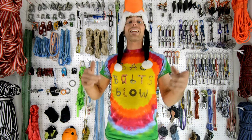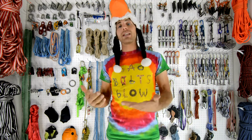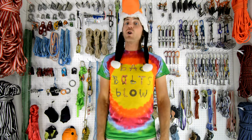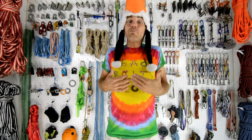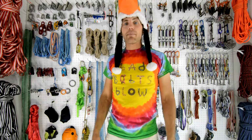Okay, something that I don't like about this anchor is that it's a one-point wonder. Now, it is a span set and it is bomber, and it's around really great rock, but it's still a one-point wonder. You notice on both sides of our Highline, our backups are kind of off to the side or pretty far back. This isn't ideal, but it's better than nothing if something were to happen to the main anchor.